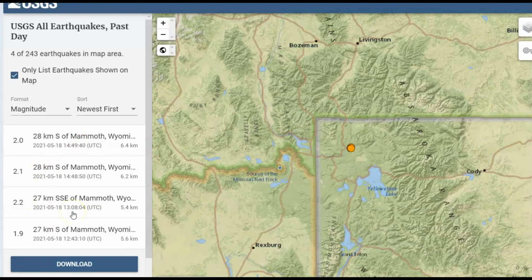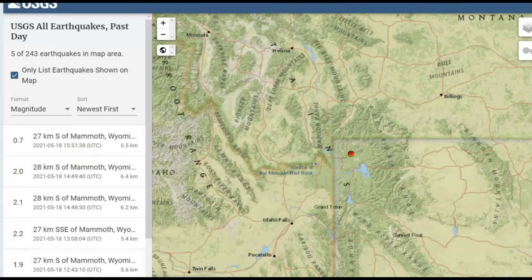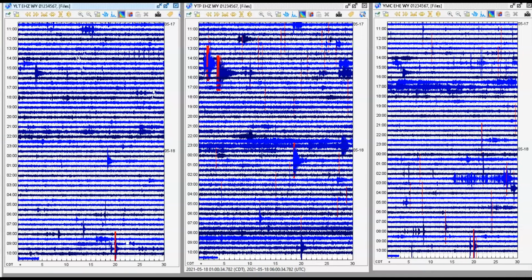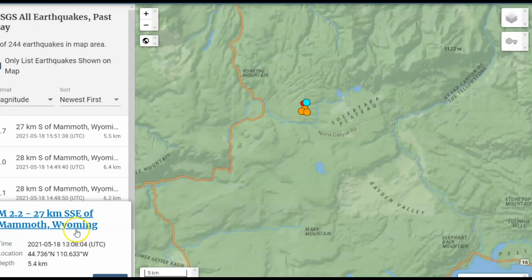Alright, 1308, they're reporting a 2.2. Alright, they are now reporting that the newest earthquake is a 0.7. 1551 they're saying. So here it is at West Thumb, and that would be it there at the promontory. And I don't have it on here because it just came in, and the most recent files that I pulled were at about 1532. Alright, same location, a 2.2 at 1308.